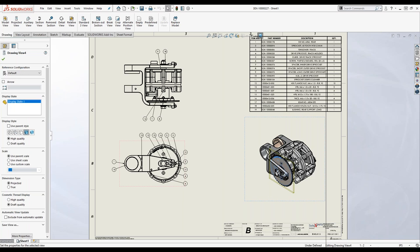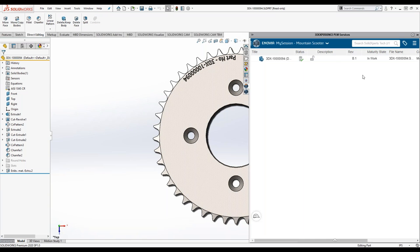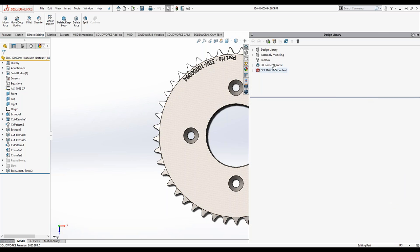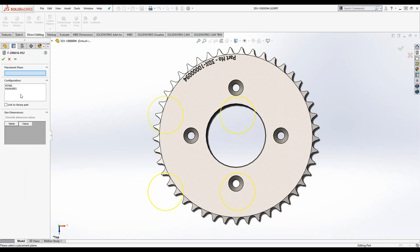So we know this is the part that we need to change. We want to add our cutout series inside of this part. And again, I'm going to reserve my part to work on it. Of course, got to check it out. Reserve, same verbiage as you'd expect. And we'll just use the design library here to do that nice drag and drop functionality that SolidWorks is so renowned for.